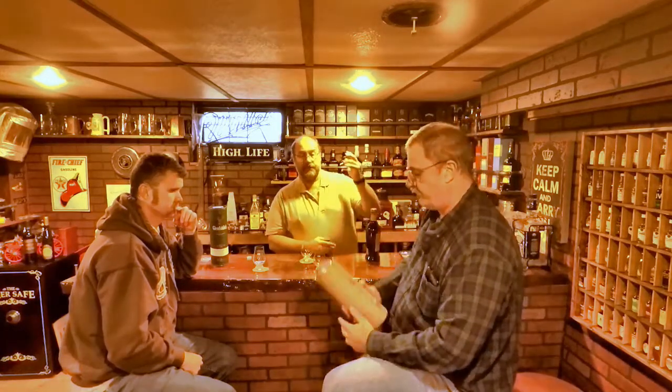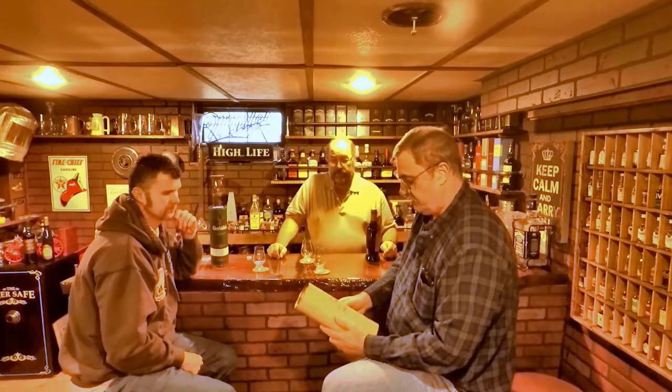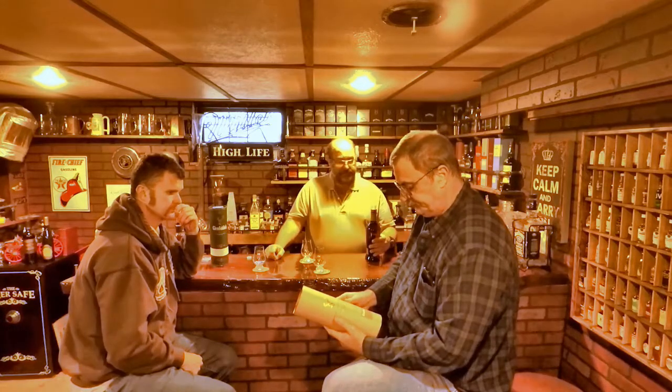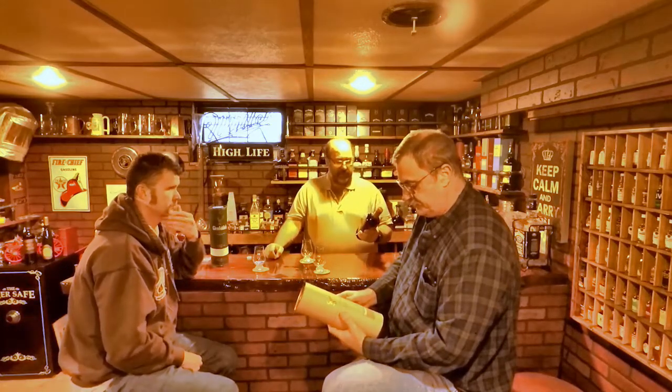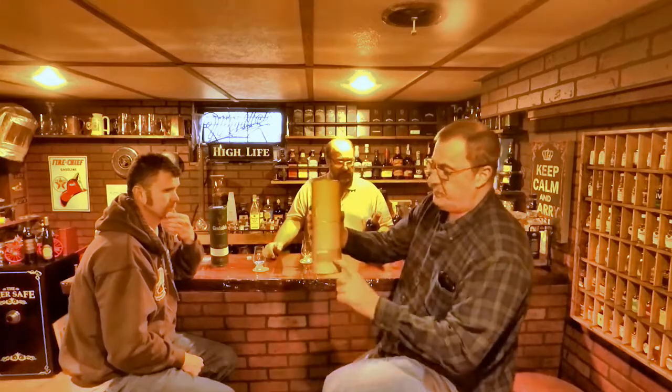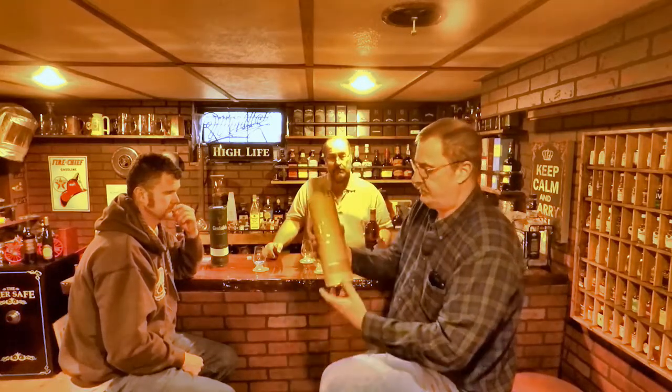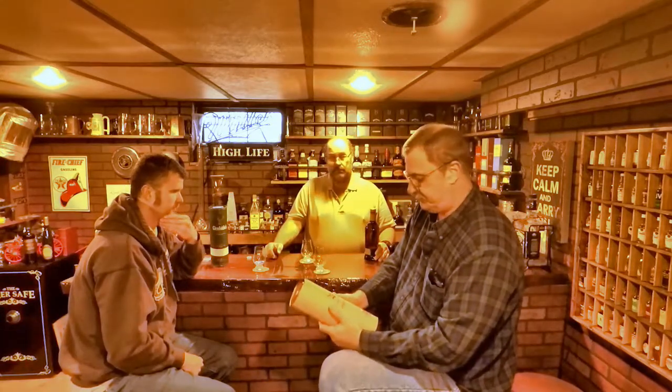Price point, about the same. We picked it up for around 50, so I figured keep the same price point, pretty close. Yep, this is number 1 in the Glenfiddich experimental series. I think they're out to their number 3 now. We've had number 2, which was Project XX, which was outstanding, by the way.